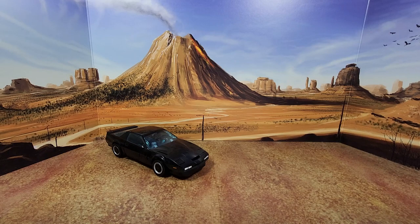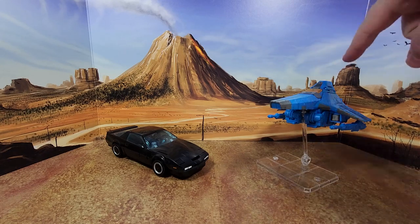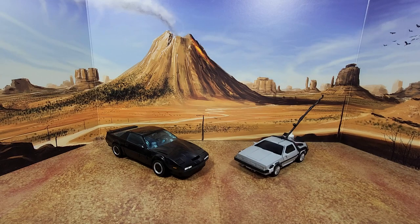So let's see Kitt here with Iron Storm, because I want to show a comparison with a Voyager scale. Oh, okay, so it turns off after a while. That's cool. All right, so here's Rainmaker Iron Storm, just for the scale of a Voyager size. And now here with probably the second most popular car of the 80s, the DeLorean. It's really cool to have these two side by side.